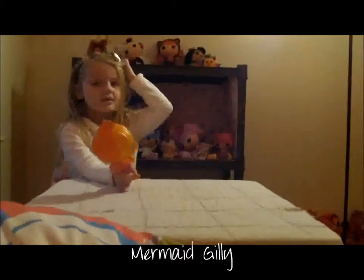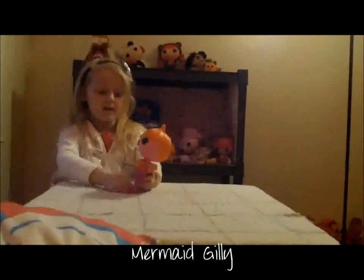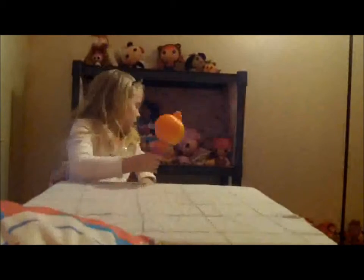My next little mermaid is, I forget her name. I think that one's Mermaid Gilly. Oh, her name's Mermaid Gilly. Here's my Mermaid Gilly. Here's the back.